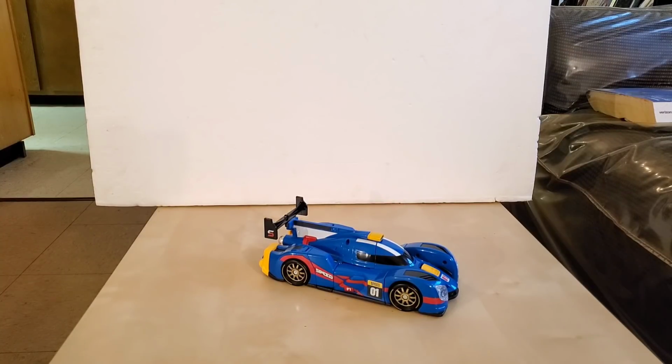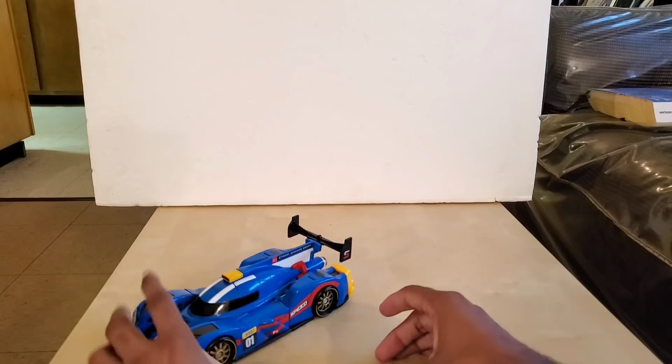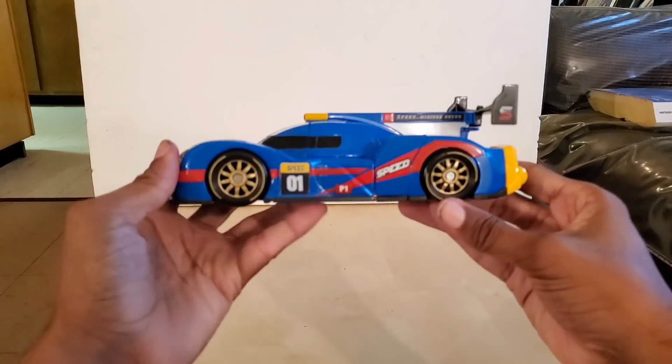It has a 6.3 liter F140 V12 engine. Transmission is a 6-speed F1 automated manual. It can go from 0 to 60 in 2.6 seconds, 0 to 100 in 4.16 seconds. Top speed is somewhere between 214 to 217 miles an hour. So let me give you a close-up look.